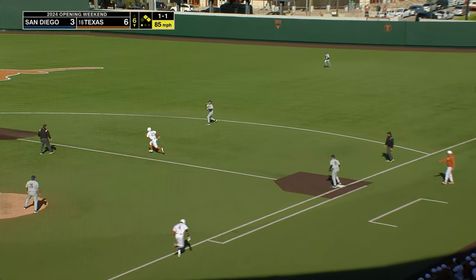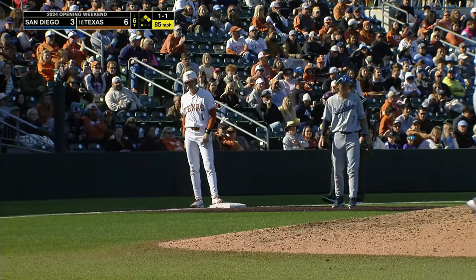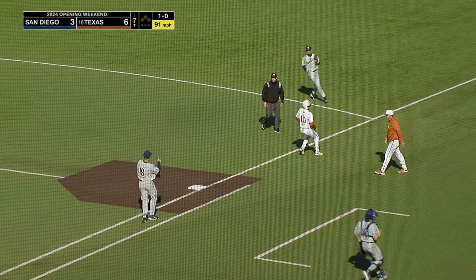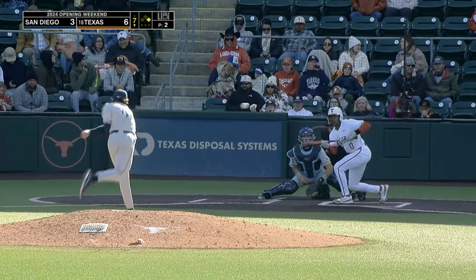On the ground, could be two. Second for one, the relay to first. Not in time to get Brown. It did not make. Chopped on the ground. Throws offline. Did he get the tag? He did not. Singled his last time up.